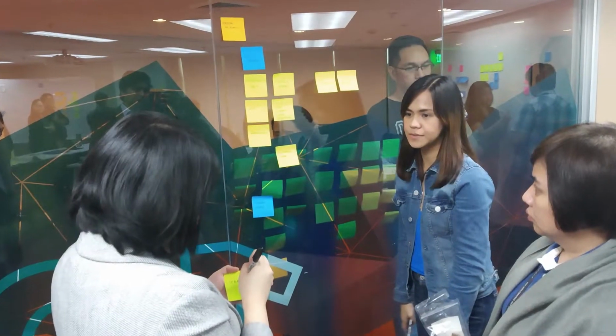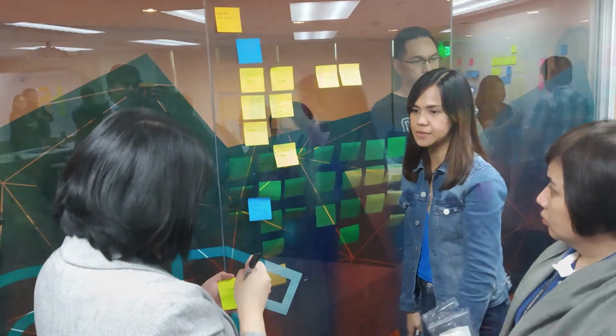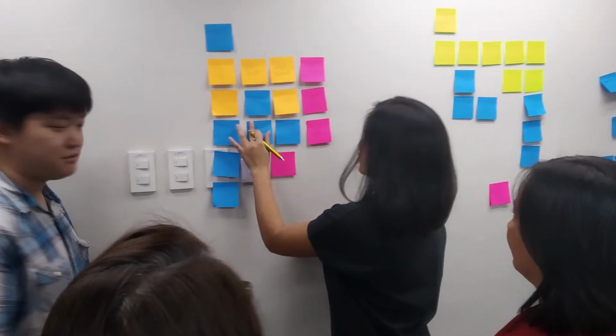I think the third, which is a very important mandate, was they wanted to really build skills. They did not want to just leave this as a knowledge acquisition, a training, but really a workshop that allows them to immerse their participants, their employees with us in solving real-world challenges that they're actually facing as we speak.